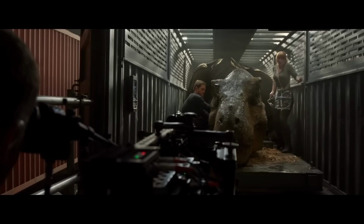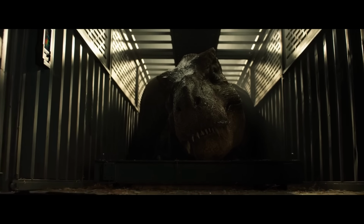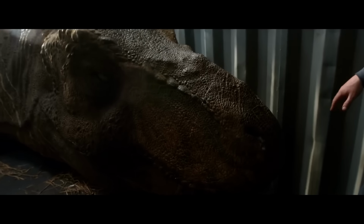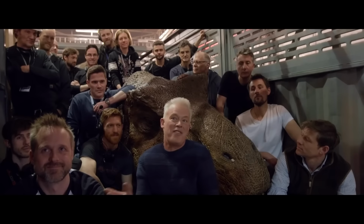When Trevorrow was co-writing Fallen Kingdom, along with Juan Antonio Garcia Bayona, the director of Fallen Kingdom, they decided that they had to create one of the most intense and impressive scenes from the Jurassic World trilogy, and to do it, they had to have an animatronic. To do this, they called animatronics wizard Neil Scanlon. A team of approximately 18 people designed the T-Rex animatronic.